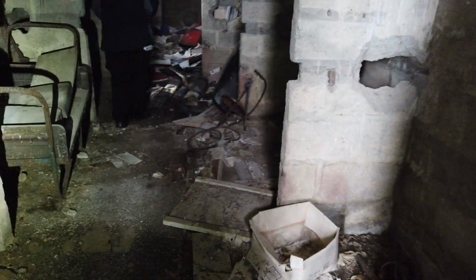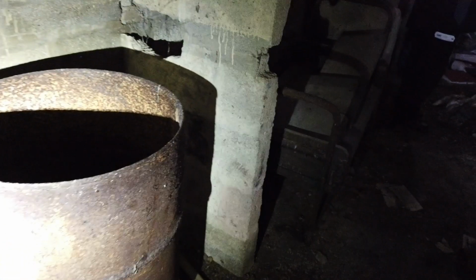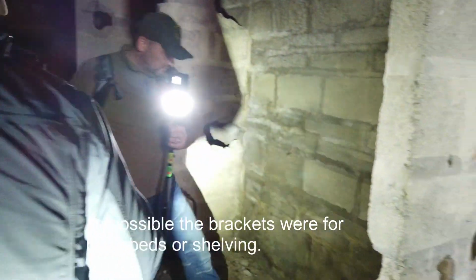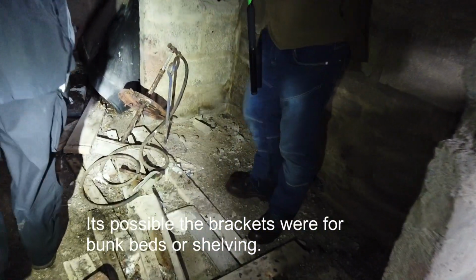Right, so we're inside the night shelter on the RAF map. So I think these alcoves held double or even triple bunks. Really? Wow, have you seen these brackets on the wall? These iron brackets on the wall, look. Just here, there's one there. And there's one there. That's incredible. It needs more research on what night shelters were used for.